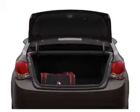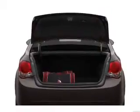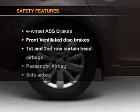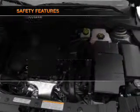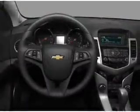Air conditioning, power door locks, power windows, power steering, and AM/FM stereo with a CD player. If safety is a high priority, rest assured knowing that these top safety components are included. Front ventilated disc brakes, passenger airbag, side airbag, curtain head airbags, stability control, daytime running lights.